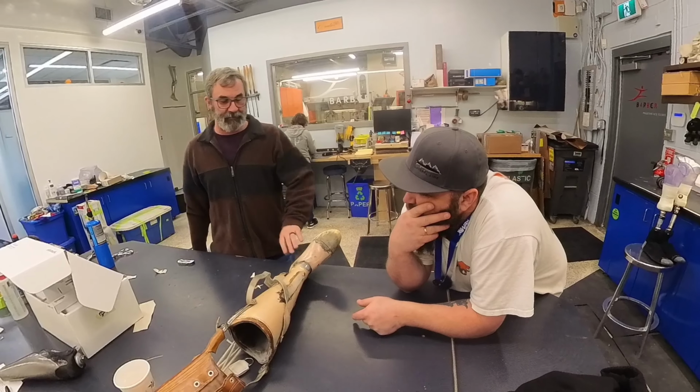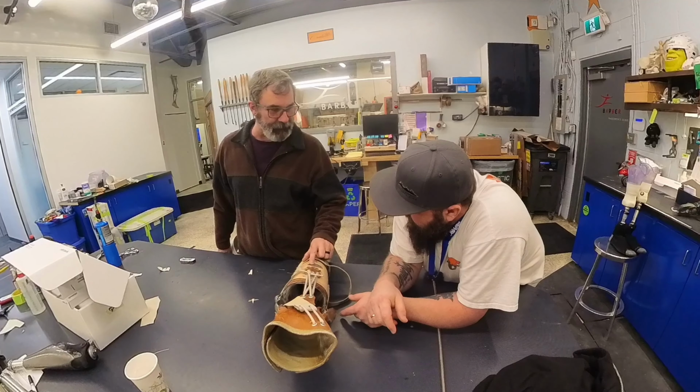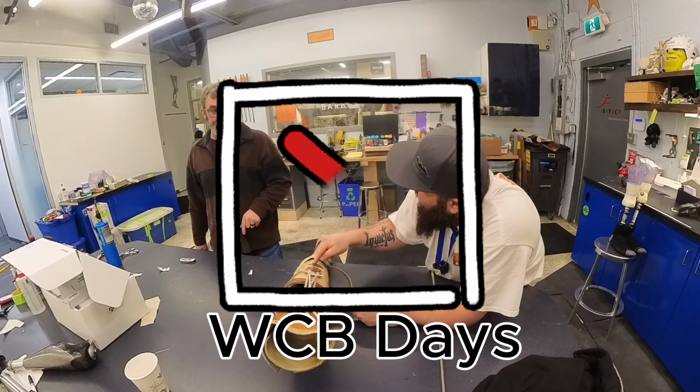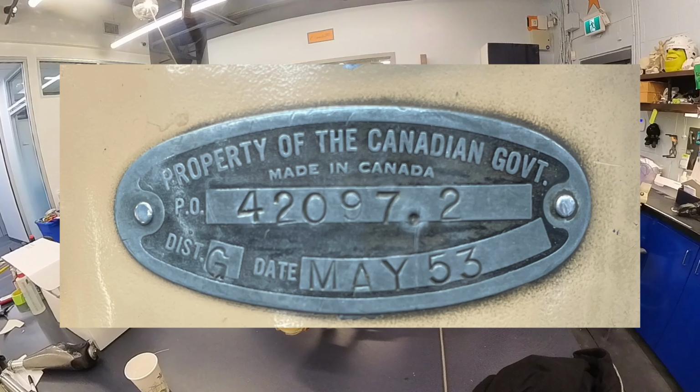That's crazy. Would they have worn this with "property of the Canadian government" on your leg? This would be a WorkSafe one. Seriously. That's even cooler. And they put this on it, from May of 53. You wonder if that serial number is still somewhere in the Canadian government system. I doubt it.